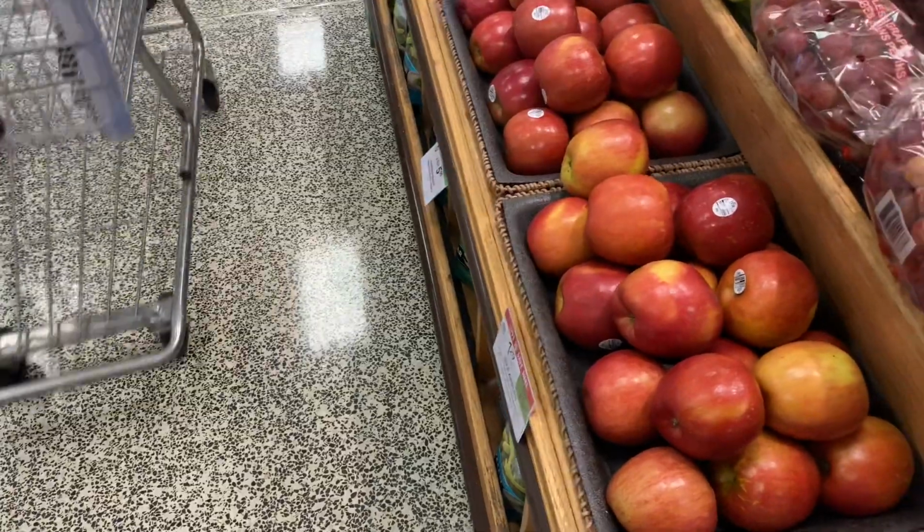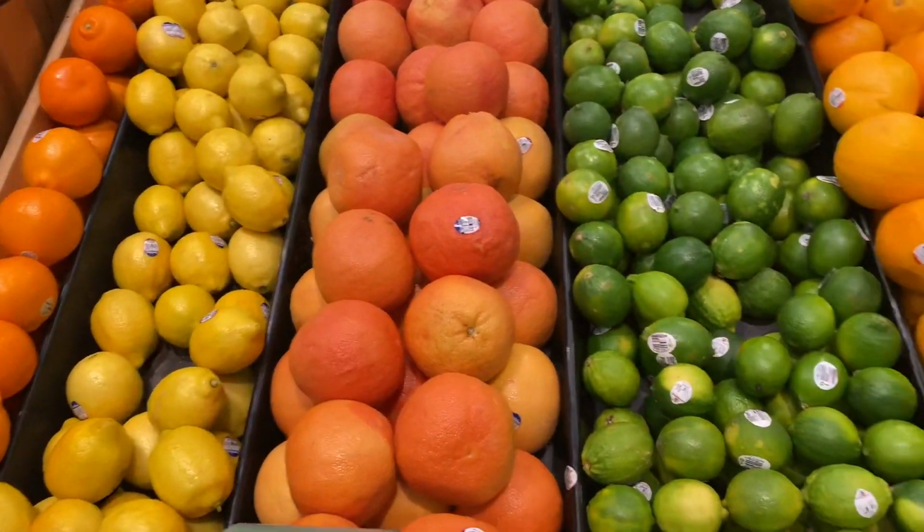Walmart could never. I'm talking about, you could see your shadow and they float. Float is a thing for Publix, you know. Oops, had a little accident. But I love Publix.